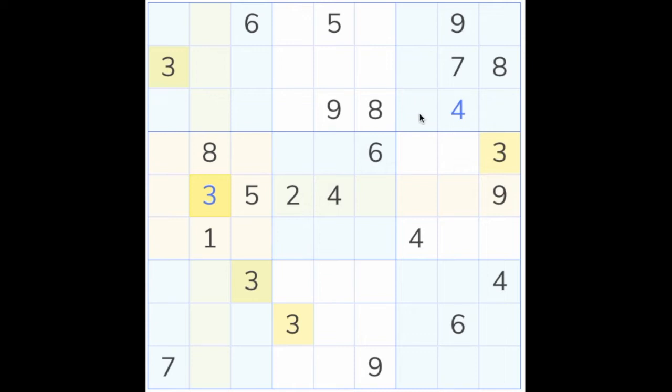Okay, but actually we can do better than that. Sorry, I missed it. This 3 blocks up this column, this 3 blocks across here, this is going to be a 3 here. Then 3 blocking here, 3 blocking here, 3 blocking here is going to give us a 3 there. And when we bring this 3 down here, this 3 down here, and this 3 blocking across here, that will give us a 3 there.